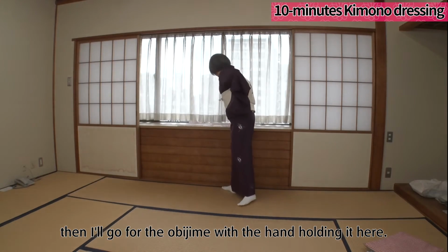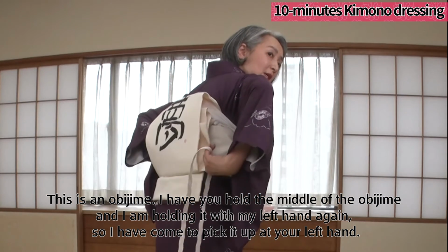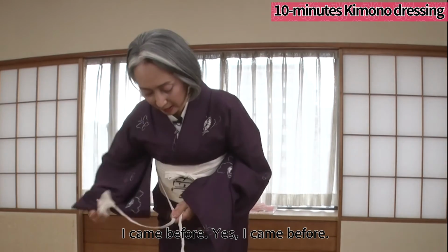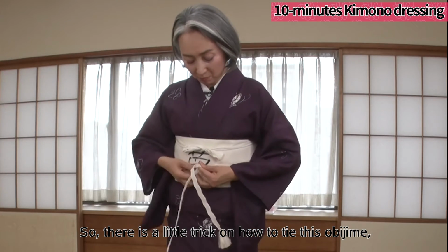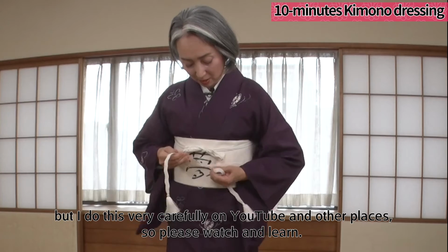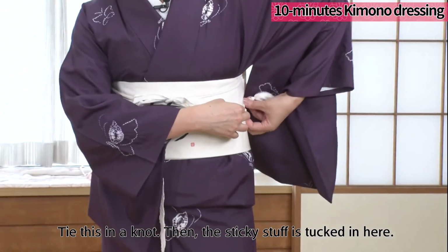Then I'll go for the abijimi with the hand holding it here. This is an abijimi. I have you hold the middle of the abijimi and I am holding it with my left hand again, so I have come to pick it up at your left hand. I came before, yes. So, there is a little trick on how to tie this abijimi. But I do this very carefully on YouTube and other places. So please watch and learn. Tie this in a knot. Then, the sticky stuff is tucked in here.